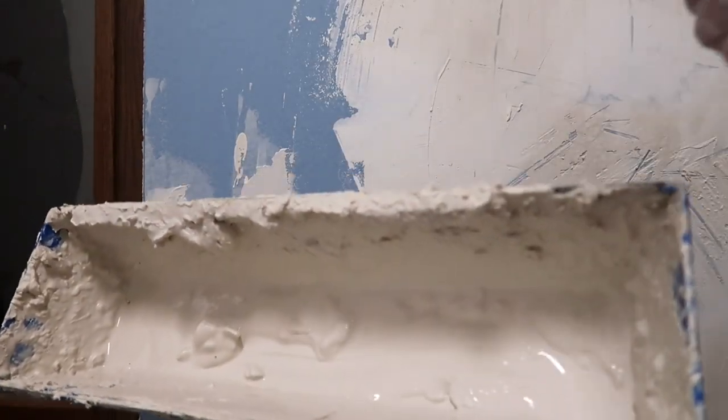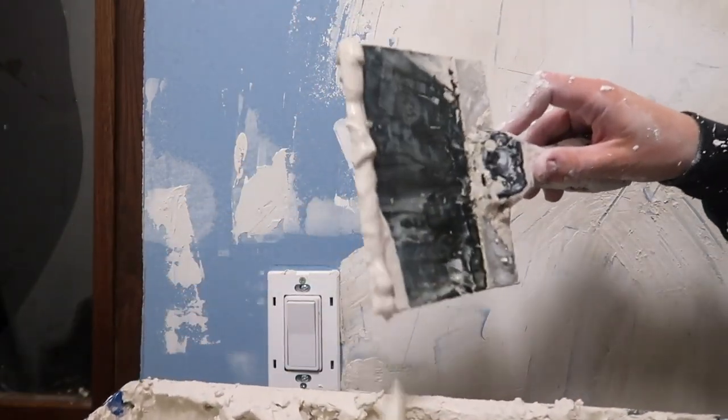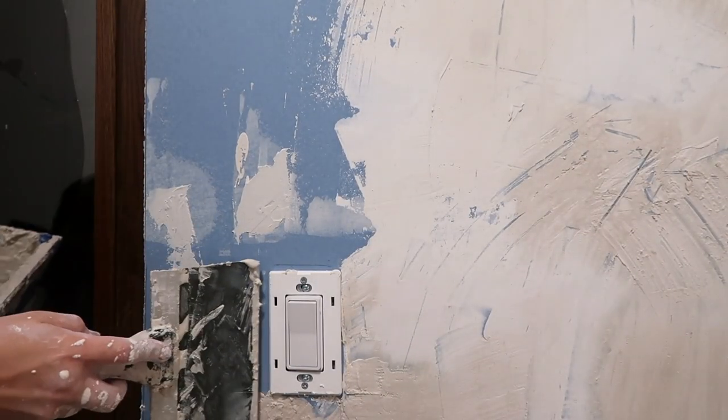Now, after so many batches, this is the consistency you're gonna want. Less than peanut butter, definitely. But that is a good consistency. Honestly, maybe even a little bit wetter, but that's pretty solid there.